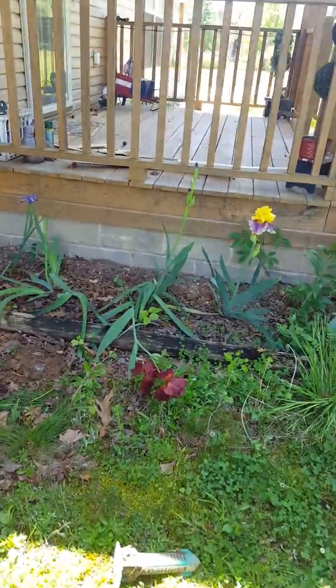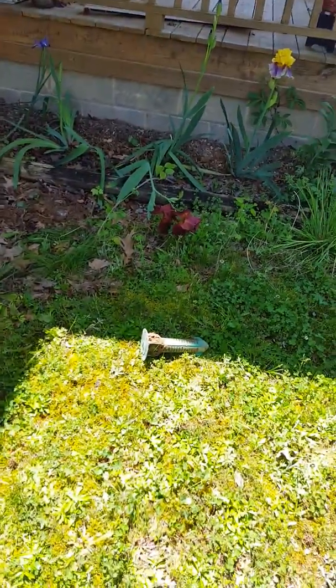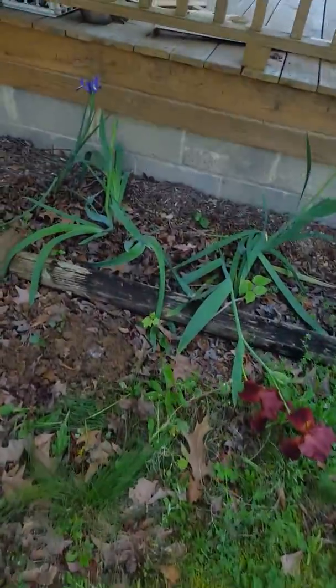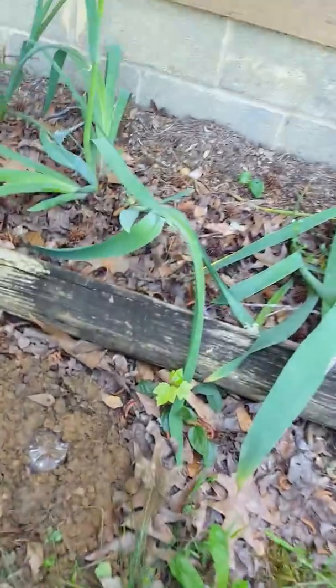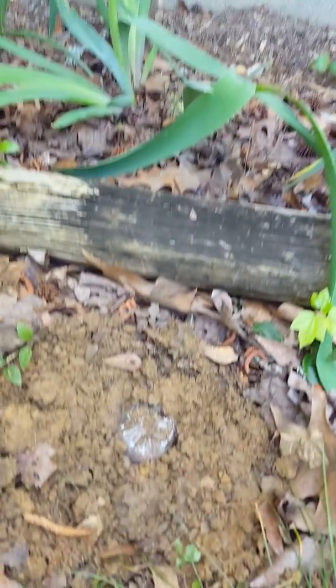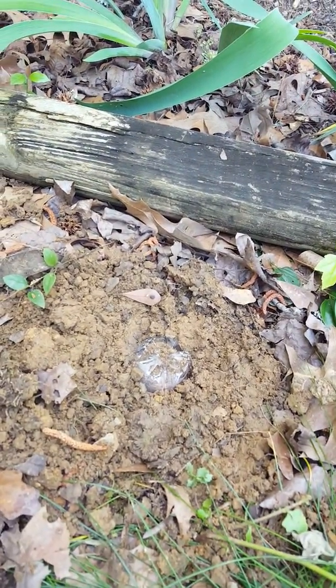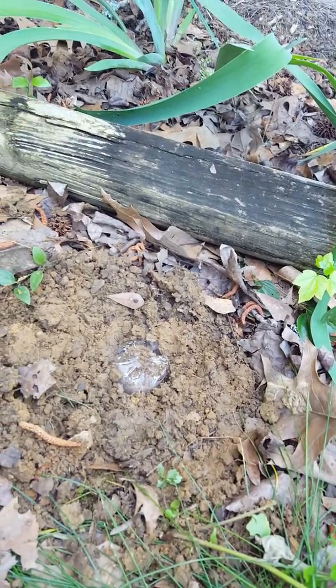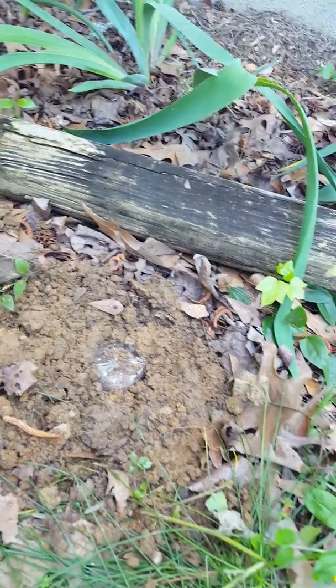So he had some kid come out here and pop all these out of the ground, but he missed a few. This is one of them. So I'm doing my own termite and pest control. And this is where the previous bait station was. These are baits that I made myself after doing a little bit of research.